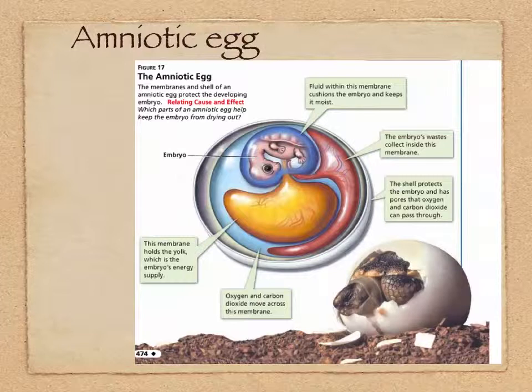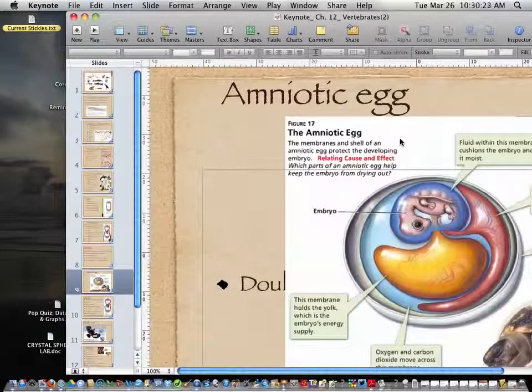Okay, I think we'll stop there, and I don't want to overload you with too much information. Next time we'll pick it up with the amniotic egg.